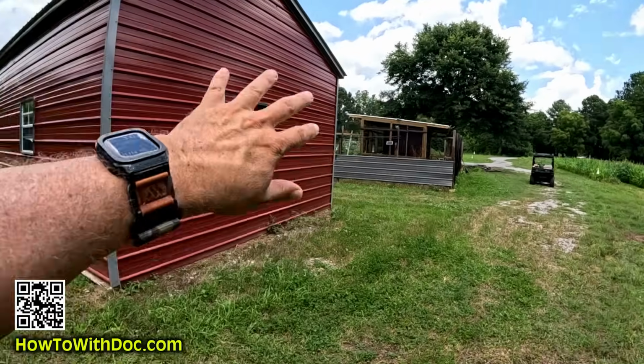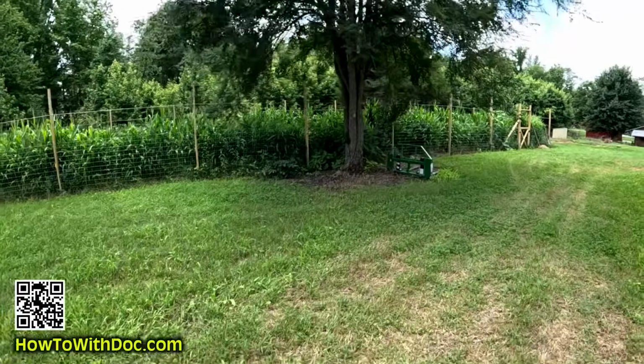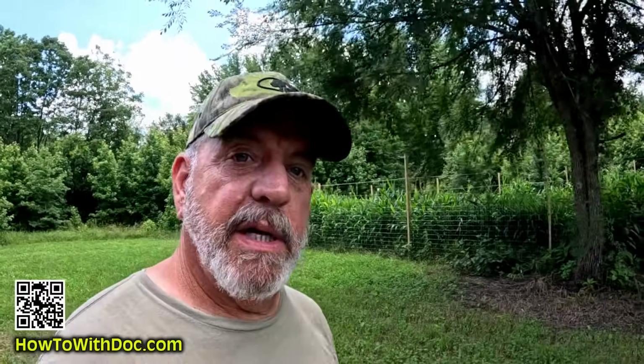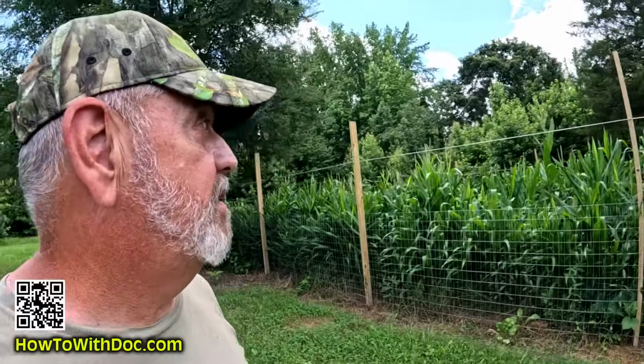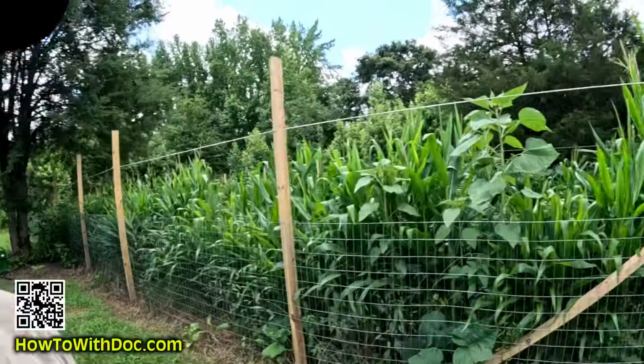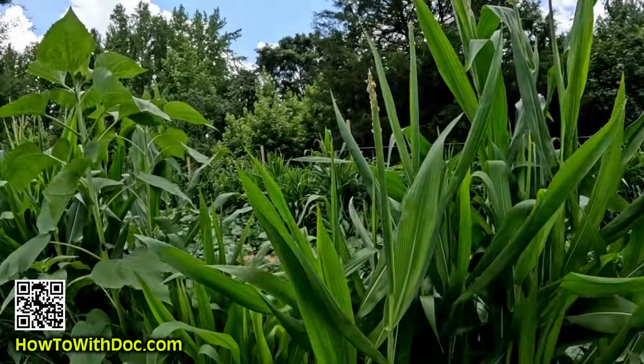Okay, so garden's over here, new building here. This is that new huge squash garden we put in. Now around the edges we planted corn. And look at that corn. These corn stalks that have the tassel on the top, they've gotta be 9 feet tall. Look at that. Man, that's just been days. That is crazy. Look how tall that is.